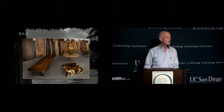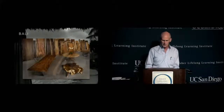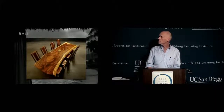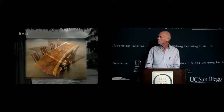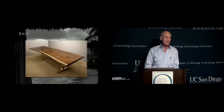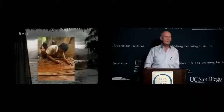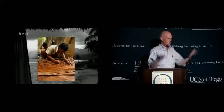The wood has to sit over there for about 3 years before we can even touch it. And then these things are created. This is a chair that I designed. That's our new table at our house. You can do crazy stuff.